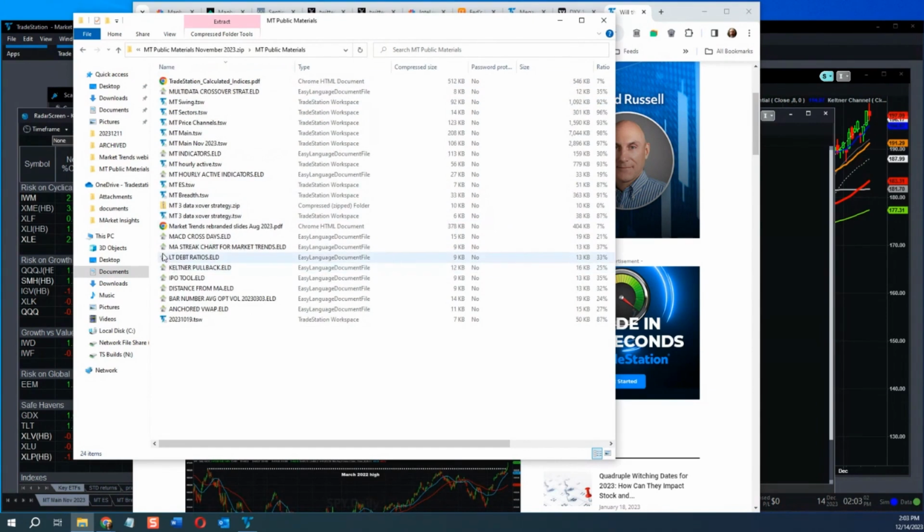And then you have these other things that are called easy language documents. So if you import those to your TradeStation platform, they have custom indicators. Those custom indicators are then used by the different workspaces. So if you import those custom indicators, you can then use these workspaces. Like these different workspaces that I use that you see on my tabs are all included here as these TSW files. That's the way it works.